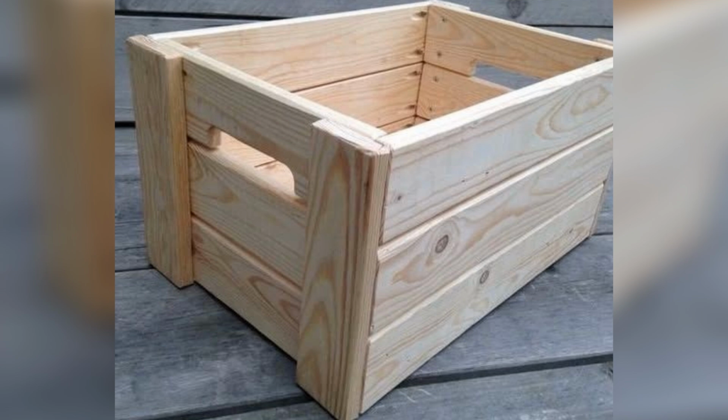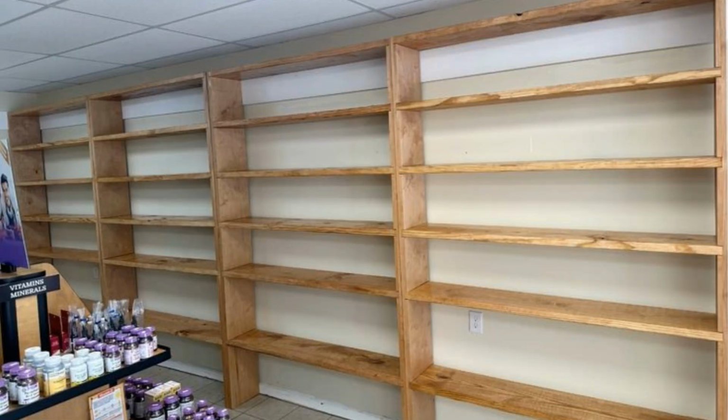Well, dear viewers, there you have them. Our hand-picked wood furniture and wooden decorative pieces ideas you can use for your home, office, or patio decor.